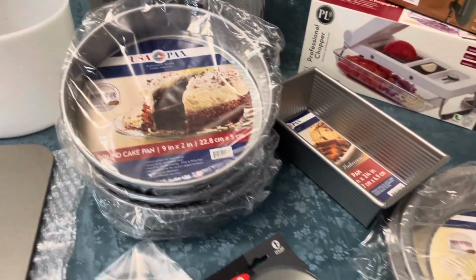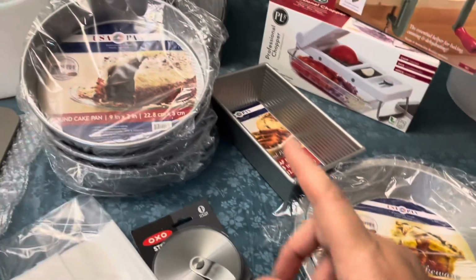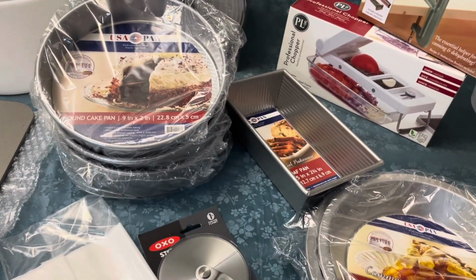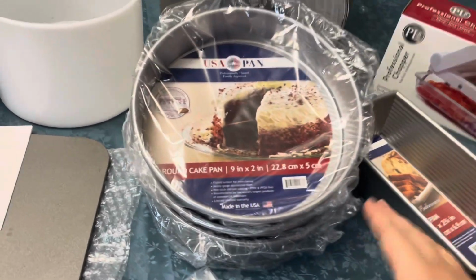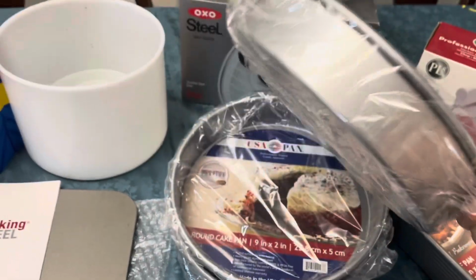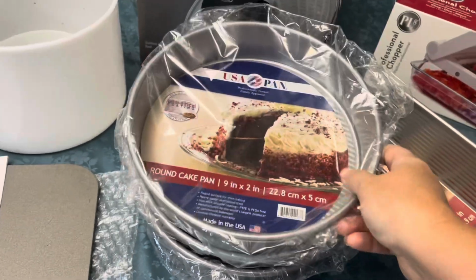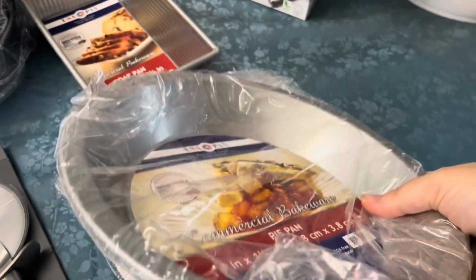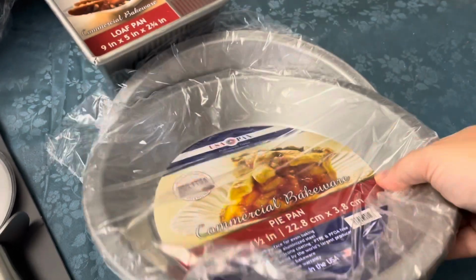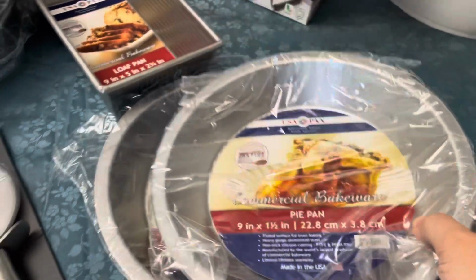And then finally, I leveled up a lot of my baking gear, as you can see. So literally my pie pans and my cake pans have been Dollar Tree pie pans and cake pans, and they are in sad shape. So I finally upgraded to the USA Pan. These are the brown cake pans, and I got 3 of them. And then I got 2 of their pie pans. And I will say their pie pans look great. They look pretty deep, which is what I wanted. So I got 2 of these.